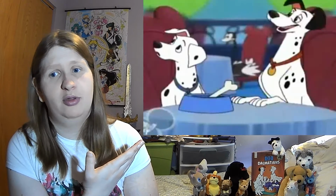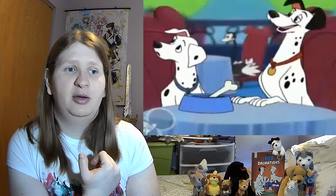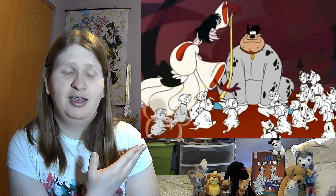In regards to 101 Dalmatians being in other media, we of course have the House of Mouse stuff. Pongo and Perdita make several cameos in House of Mouse along with the puppies. So we have Pongo and Perdita here. Looks like they're on a date. Then we have a few other bits of the puppies popping up with them, I think. And then I think Cruella has at least a couple of ones. We have this funny bit of her interacting with Beast from Beauty and the Beast, which I just find funny.